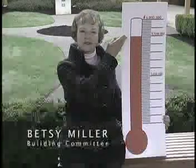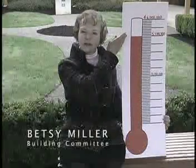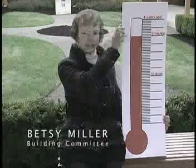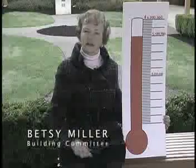$5.4 million on this graph shows you that the building is all paid for, the construction costs are over and completed, and we have just a little bit more to go to reach our campaign goal. Our generous parishioners have already contributed enough money to pay for the building as it stands right now.